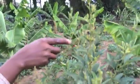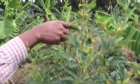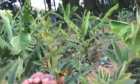Oh, look at the insects. Wow. Lots of insects. That's probably what's eating the pods. Yeah. Yeah. You see. Yeah, that's a problem. Where things grow, you'll find weeds and insects and diseases.